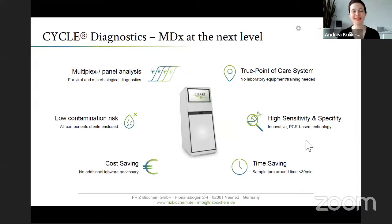I am Andrea Kulik, Head of Business Development here at Frizz Biochem, where we have set ourselves the task of developing true point-of-care diagnostic solutions. The pandemic has shown that infections remain a global health challenge and that the current strategies for pathogen detections need to be improved. And this is where our Cycler Diagnostics comes into play.